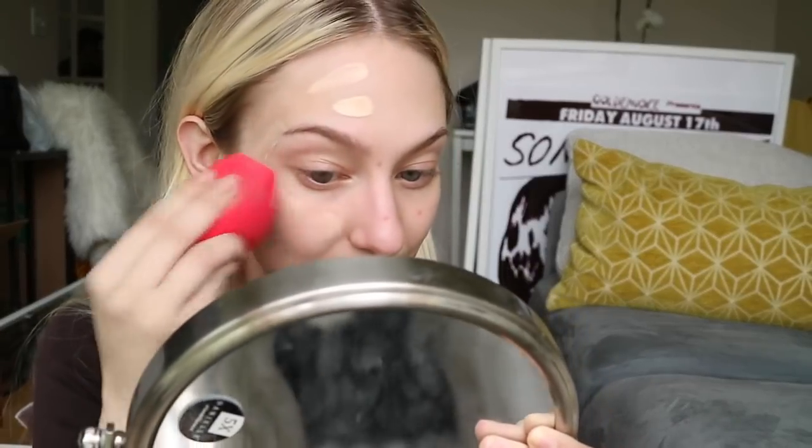We're gonna try this side with a sponge. See how that works out. Again, I'm looking for medium coverage because that's what it says, and virtually undetectable.